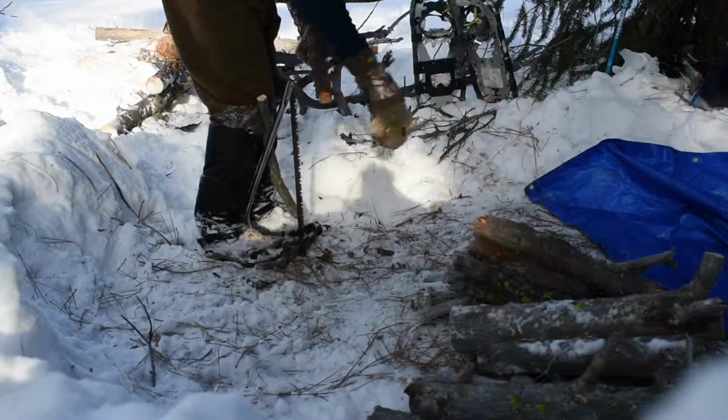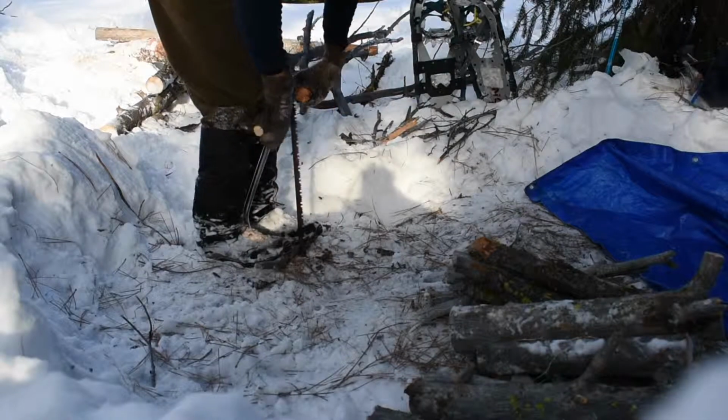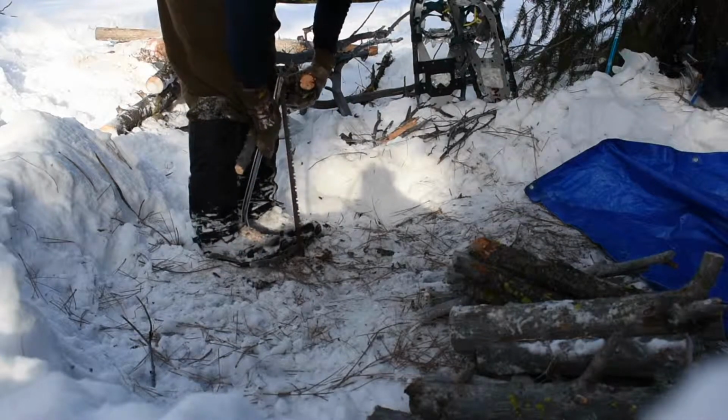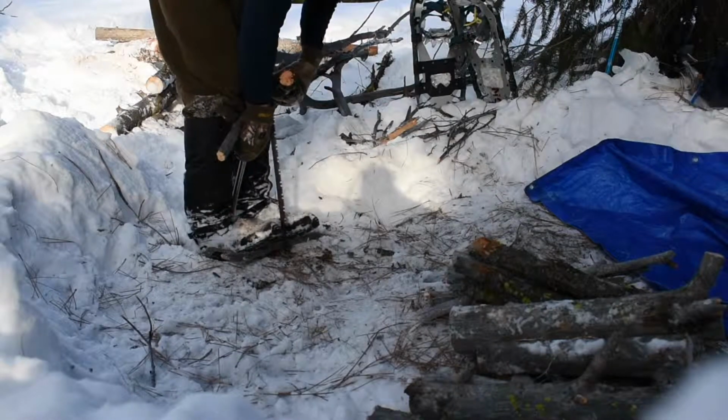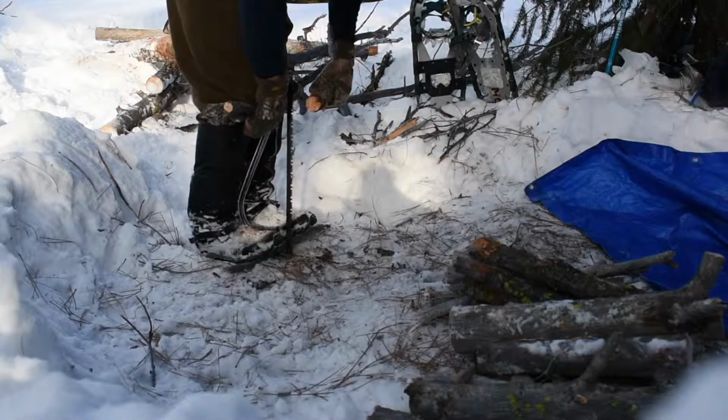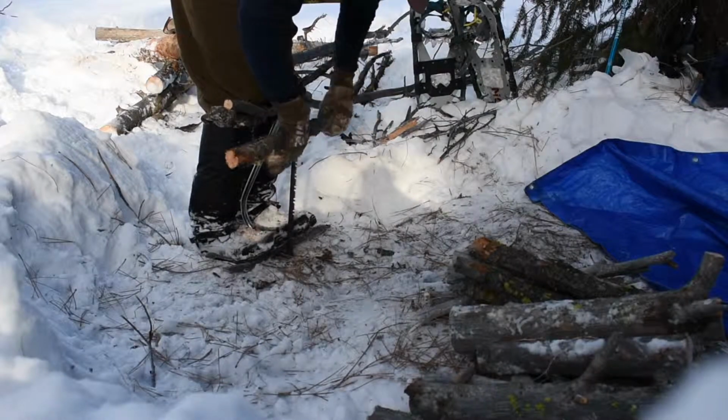There we go. Sort of binding up on me a little bit. I think the teeth on this saw are just a little bit too big. At first I liked it, but I think it seems to bind easier.